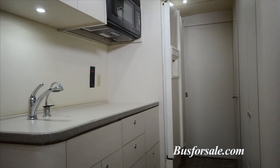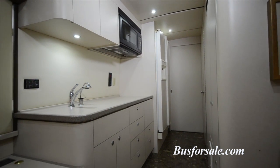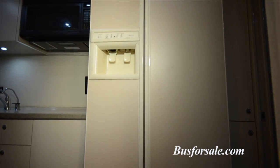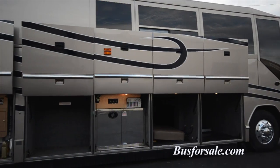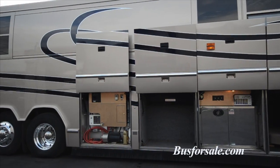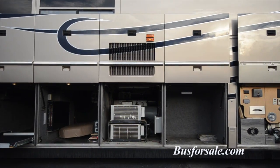The galley of Victoria includes a full-size side-by-side refrigerator freezer, a microwave convection oven, and a lot of counter space. Victoria also features a freshwater hot and cold drinking system. Power to Victoria is provided by a 17.5-kilowatt Powertech generator, as well as a 2,500-watt inverter system.